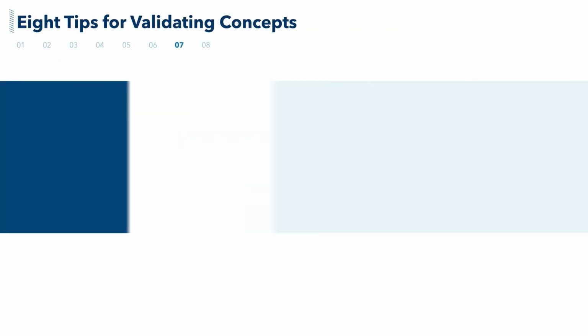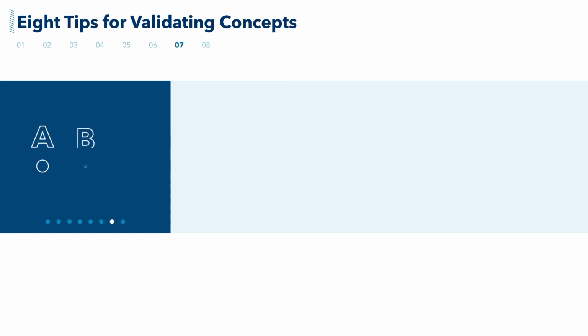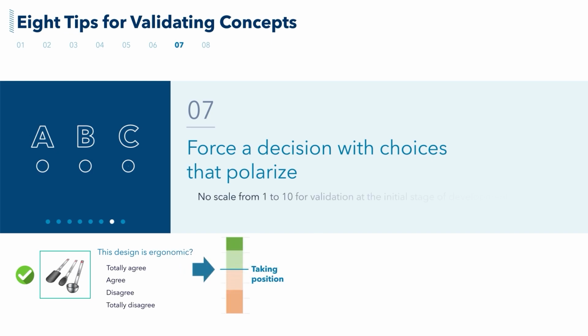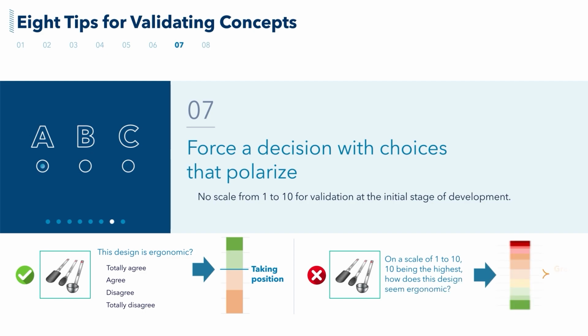Another great tip is to force a decision with choices that polarize. This involves the need to create a range of differences or a more preferred choice. It's important that you don't use a scale of 1 to 10 for your validation at the initial stage of development. This will give you perceptions without the choice of a middle ground, thus leaving you in a gray area.